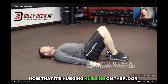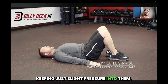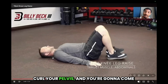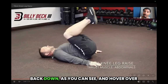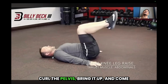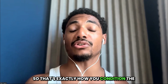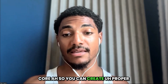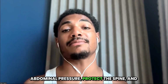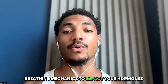Now that it's hugging the floor, I want you to bring your knees and feet together, keeping just slight pressure into them. That way they stick together. And then you're going to raise all the way up, curl your pelvis, and come back down, as you can see, and hover over the floor and come up, curl the pelvis, bring it up, and come down. So that's exactly how you condition the core, so you can create proper strength inside of the core, intra-abdominal pressure, protect the spine, and ultimately prevent injury, and improve your breathing mechanics to impact your hormones and all that kind of stuff.